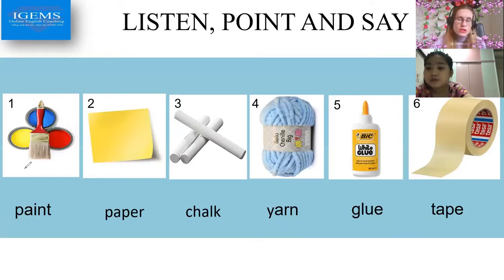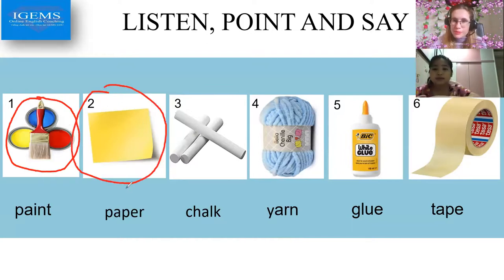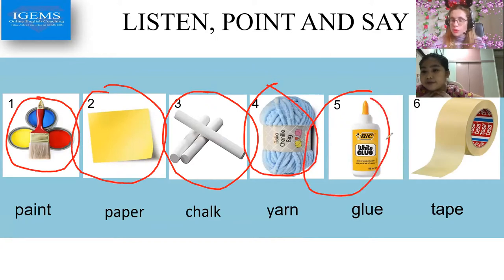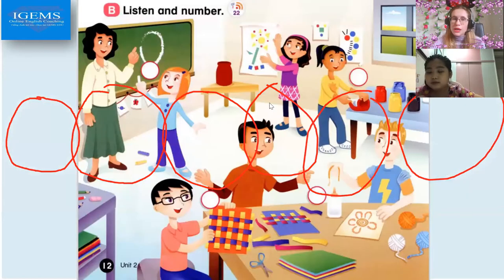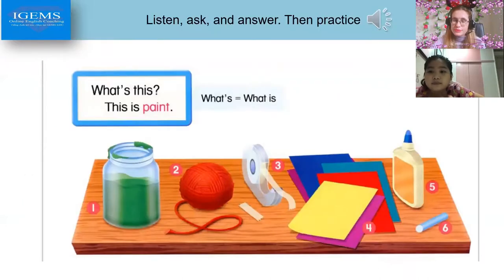Okay, look at the picture. Paint. Paper. Chalk. Yarn. Glue. Good work. Tape. Very good job. Page 12.